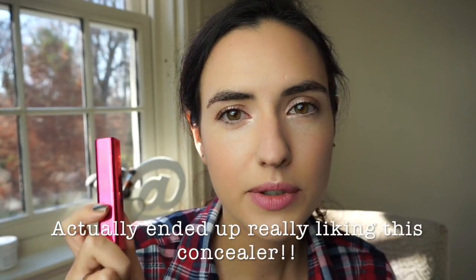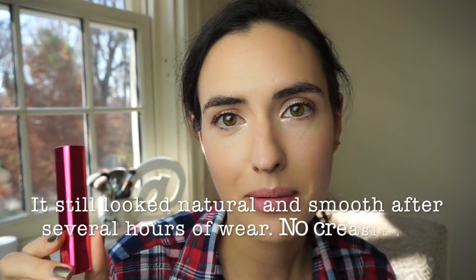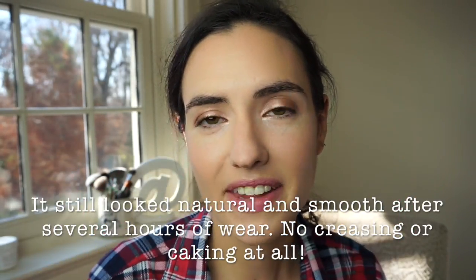So for the kind of middle of the road products, the concealer and the lipstick that I tried, I liked them, but they weren't like, oh, this is my new favorite concealer or lipstick. They're okay, they're good. They're not bad, I don't hate them. I just wasn't like, knock your socks off. The jury's still kind of out on this concealer. We'll see how it wears throughout the day. If it's still flawless at the end of the day, it might move up to being something that I love, but jury's still out on this one.